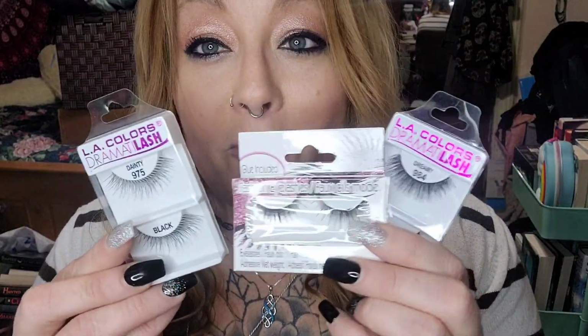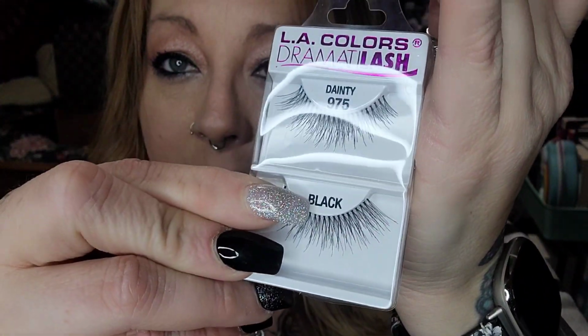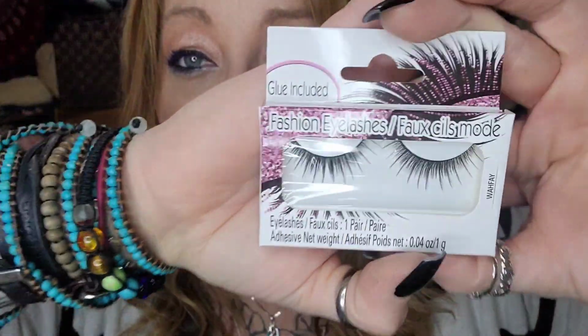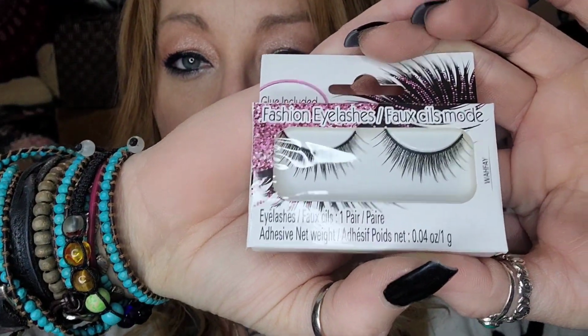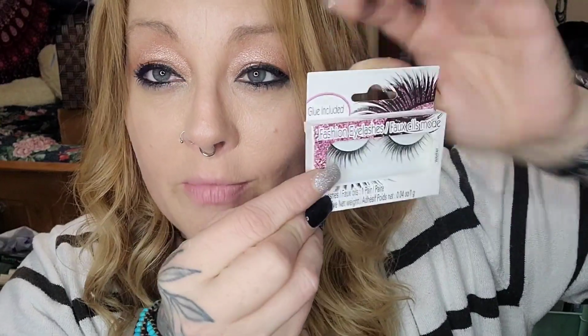They also have plenty of these from LA Colors. They have them, and they're all different. You can see these are the dainty ones, and number 975. I also picked up the dreamy ones in 984. And then I did grab this pair right here because they looked cute. And this one does even have the glue included with them. So you get a whole little set with this one.